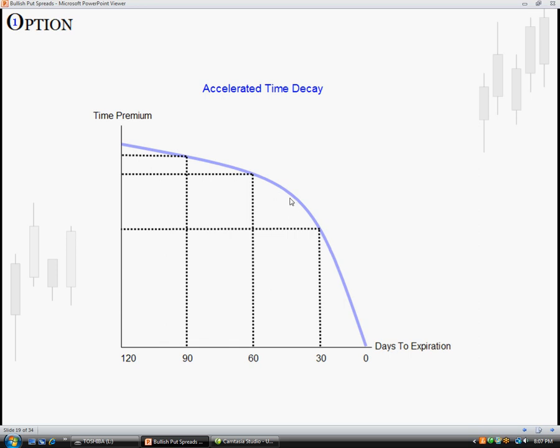But be mindful that we do want to be selling inside of that 60-day window. So I would say 45 days out to maybe 20 days out is kind of your sweet spot.